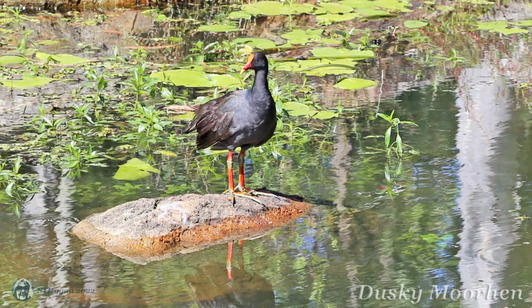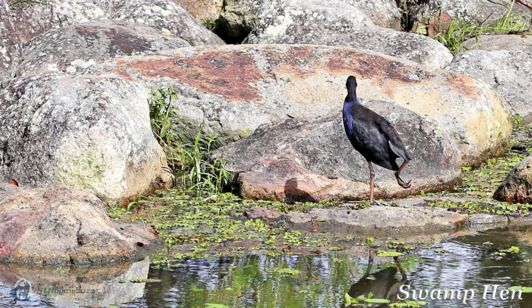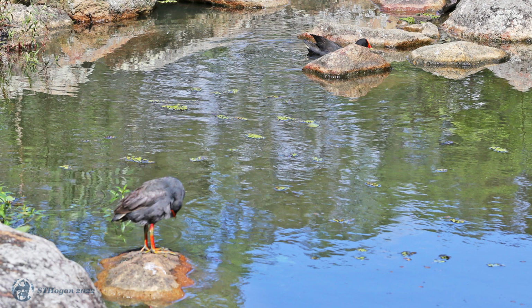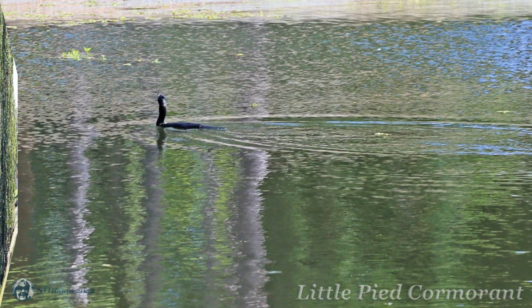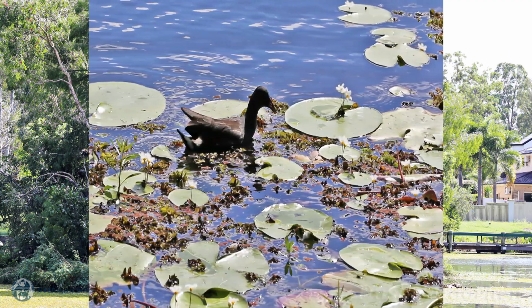And that is a dusky moorhen. And the swamp hen's decided to move off its rock. That's the dusky moorhen. Now I've moved on a bit, and here's another swamp hen. That's a cormorant, on the other side of the trees that the egrets are nesting in.